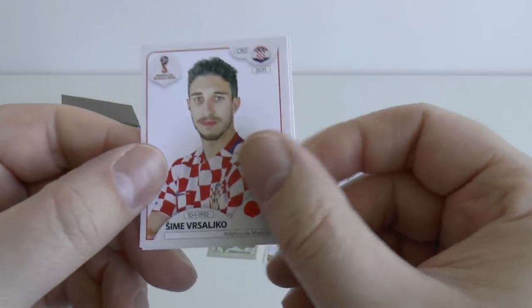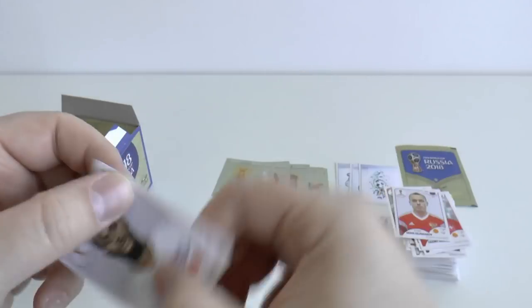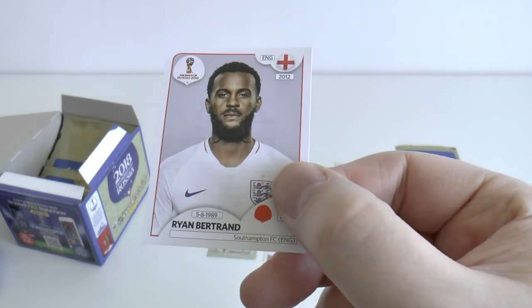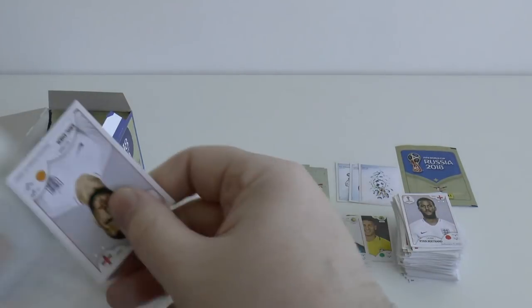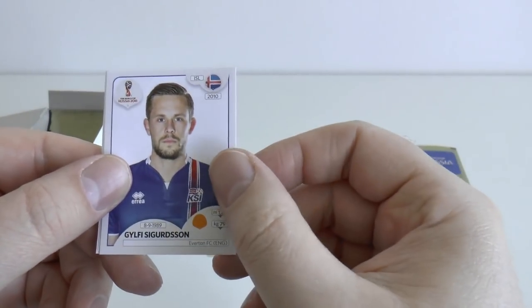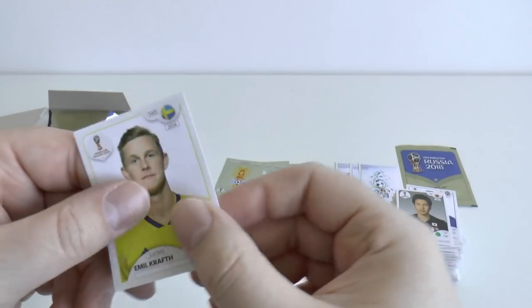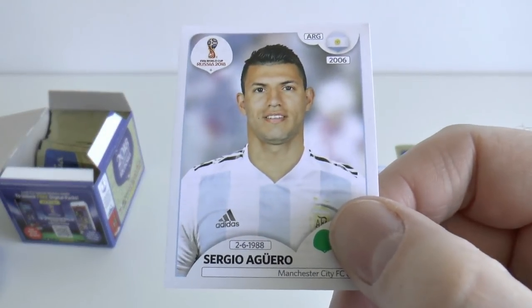Our next pack is another duplicate, Vzalchko. There's Granit Xhaka of Arsenal and Switzerland, Memedi, Glushakov, and finally Ryan Bertrand of Southampton and England. Next pack, another England international, this time Eric Dyer, followed by Gylfi Sigurdsson of Everton and Iceland, Haraguchi, Kraft, and finally Sergio Agüero of Argentina.